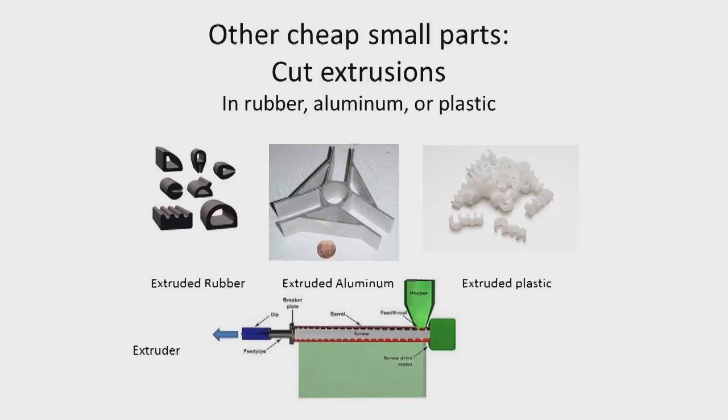The other option is to use the cheaper process, the extrusion process, to cut parts and make individual parts. Now, I have seen parts like all three of these at one time or another. The rubber ones, little bumpers, maybe on the cupboards or other places, in the car, they have those. Extruded aluminum, that's sliced off a big long piece of aluminum that looks just like that, the 1-inch slice kind of thing.